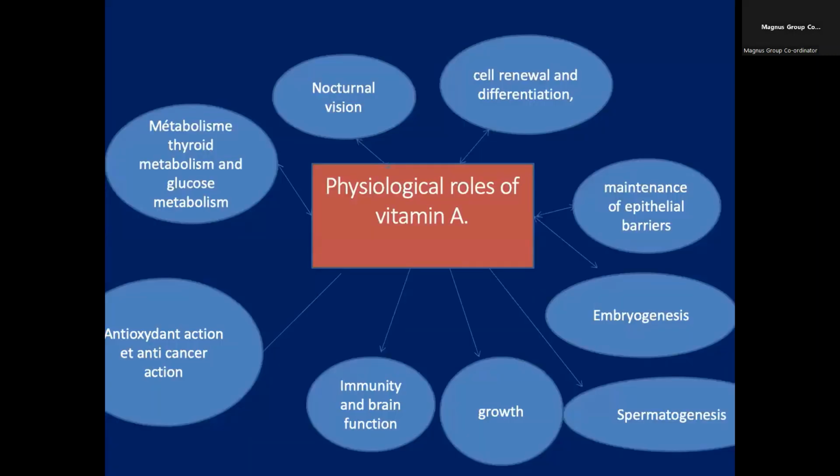Like all vitamins, vitamin A is not synthesized by the body, hence its importance in maintaining good health. It plays a significant role in vision, growth, and thyroid and glucose metabolism. It is involved in immune responses and in the prevention of certain cancers, anti-cancer.